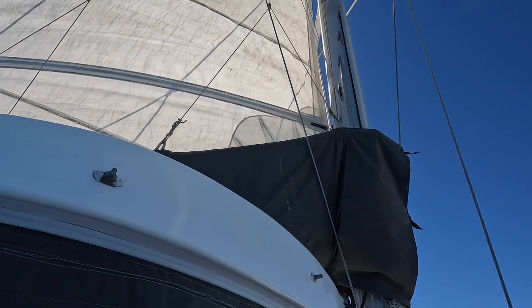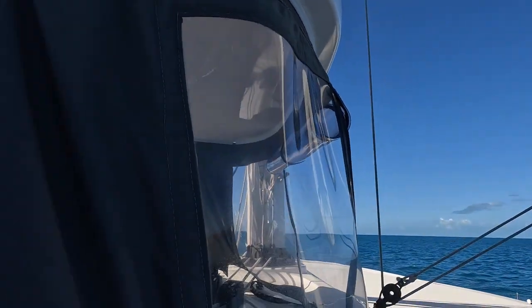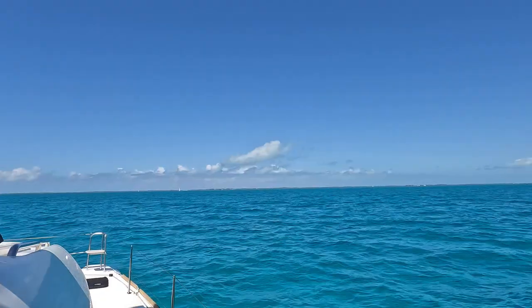All sails up. Starlink's working fine. Alright, I'll try to remember to film it going through the cut. Could be exciting. Just never know.